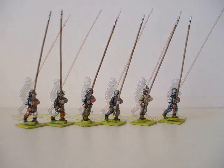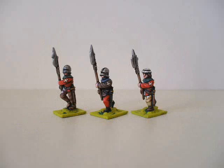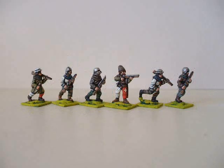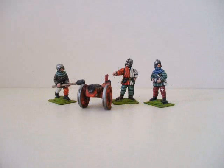9 new packs available. I've only got pictures of 8 though, but we have generals, a couple of packs of pikemen, crossbows, arquebuses, artillery, halberdiers, everything you'd expect from a 15th century Swiss army. Again, as I've already said, a great set of sculpts from Legio Heroica. Yet again, another high quality production.